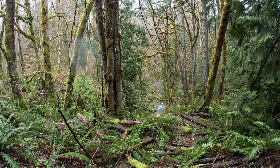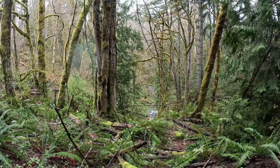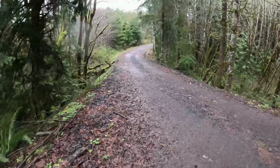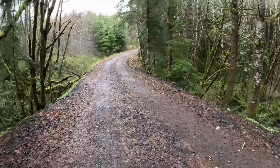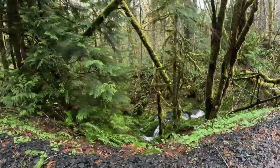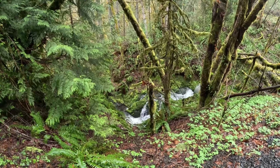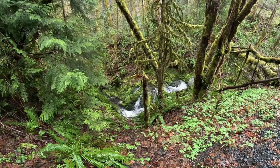Anyway, we've made it to Kennedy Creek. Yay! So now we're going to find the little trail that parallels Kennedy Creek and follow that for about a mile until we get to the waterfall. That's not the waterfall we're headed for, but it is pretty.